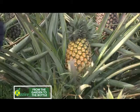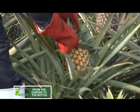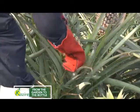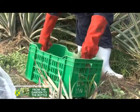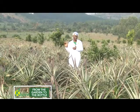Another indicator is the stalk. When you look at the base of the pineapple, you find the stem has some lines. It is showing you signs of wilting. Then you can know that your pineapple is ready for harvesting. Our yield is increasing as the pineapple crop also goes with time.